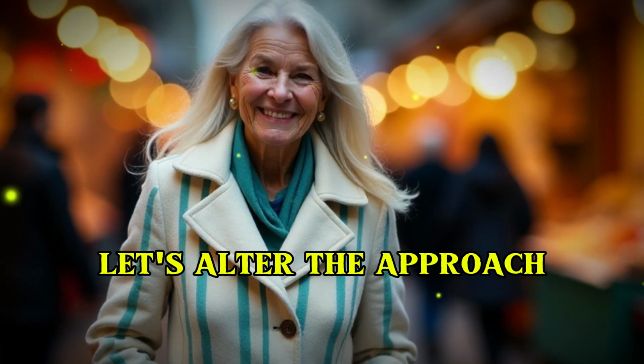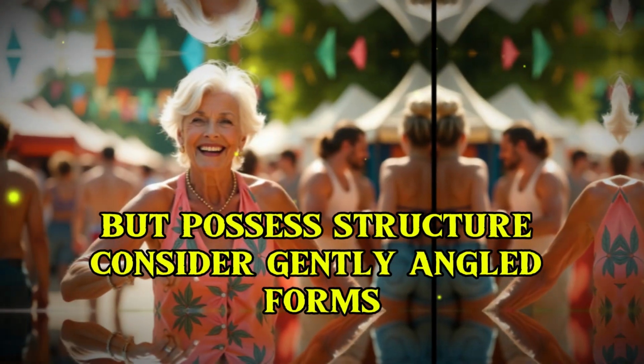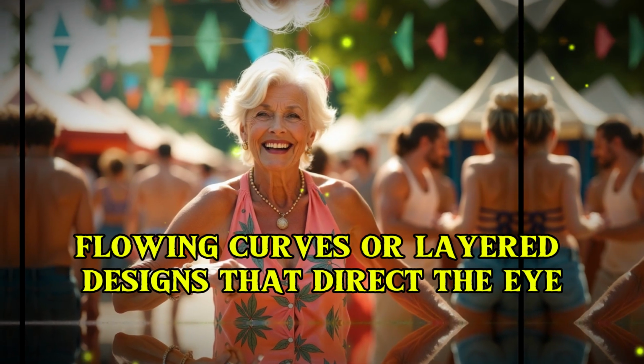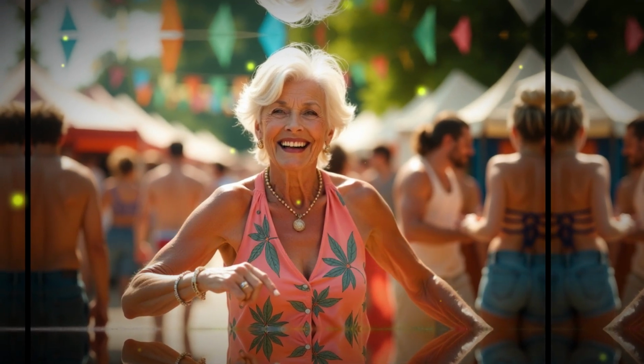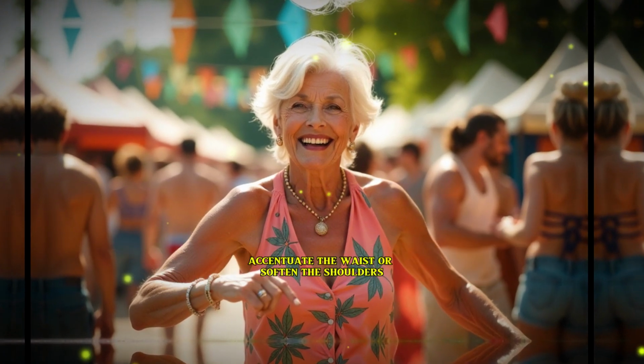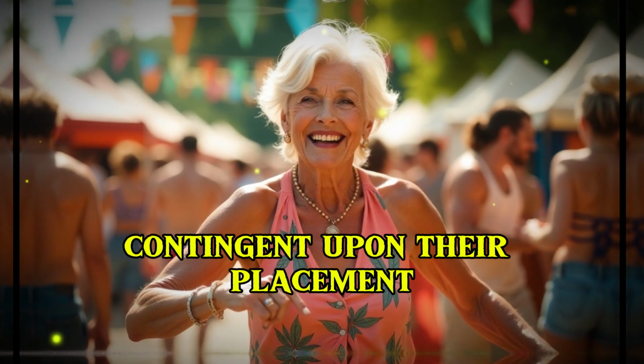Let's alter the approach. Exchange the chaotic jumbles for geometric abstraction, patterns that retain a modern feel but possess structure. Consider gently angled forms, flowing curves, or layered designs that direct the eye rather than perplexing it. These patterns can help lengthen the torso, accentuate the waist, or soften the shoulders, contingent upon their placement.